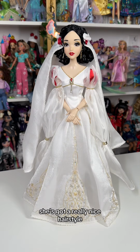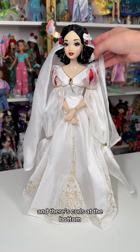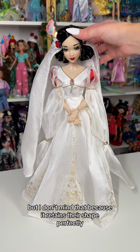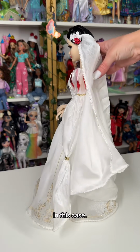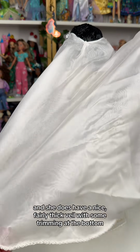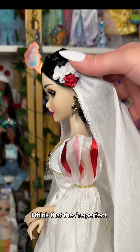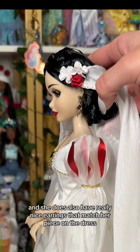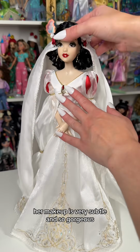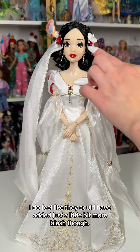She's got a really nice hairstyle. I love the fact that her hair at the very top is in a braid and there's curls at the bottom. The curls are really well done. They are pretty gelled up, but I don't mind that because it retains their shape perfectly in this case. And she does have a nice, fairly thick veil with some trimming at the bottom. It's a really cute touch. I love the roses on the sides. I think that they're perfect. And she does also have really nice earrings that match her piece on the dress. I love that they're so dangly. Her makeup is very subtle and so gorgeous. I do feel like they could have added just a little bit more blush though.